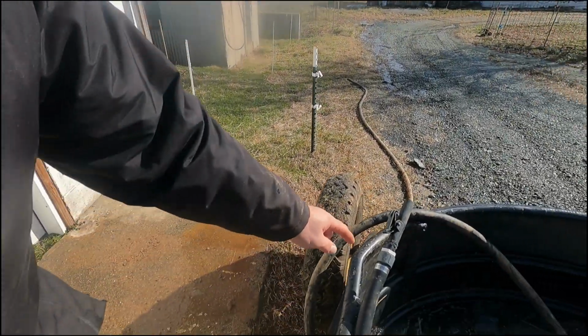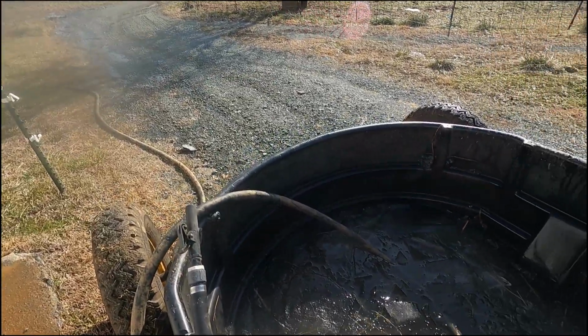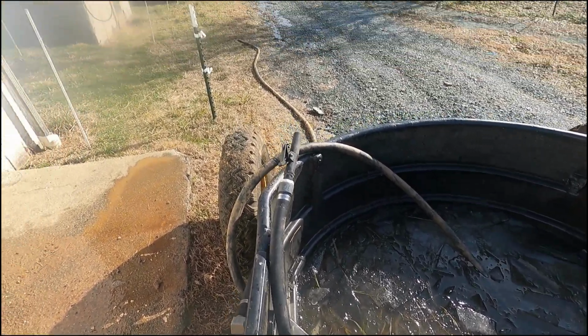So I hooked it up. I took hot water and squirted over top of this hose. And then I ran some through it and it went right through. It wasn't even frozen real hard. I was surprised it wasn't worse. So, got it going. Now I got to get it back out there and get it filling.